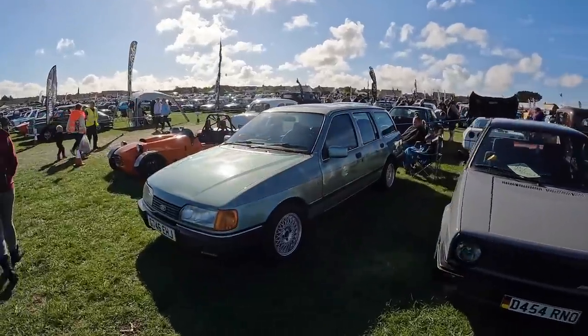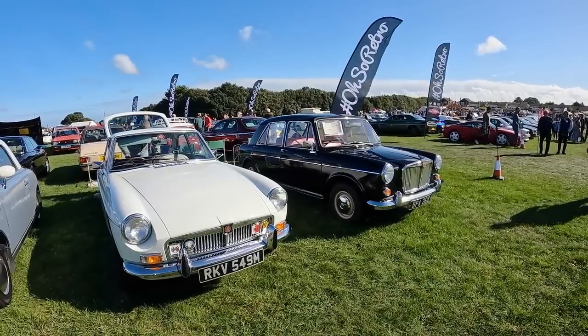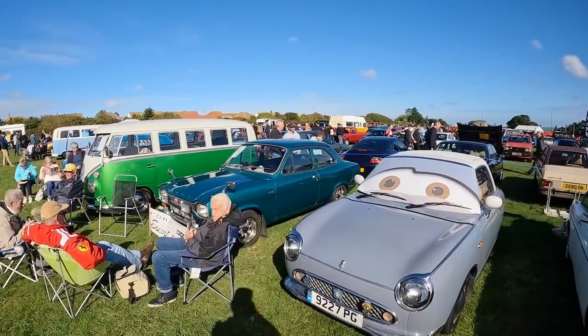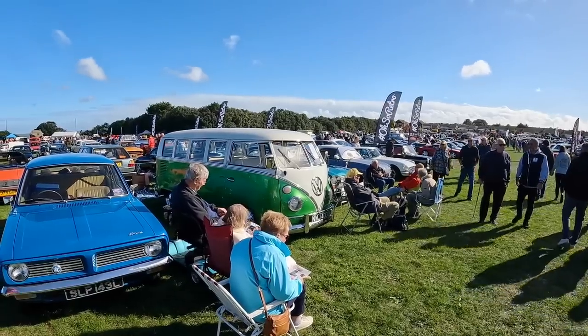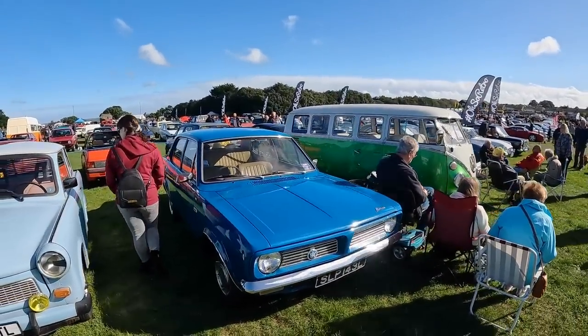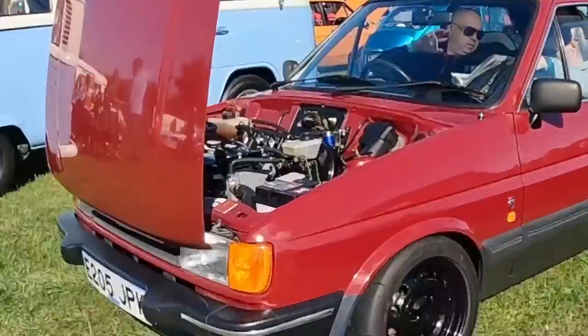Next to that, a Sierra Estate and a little Caterham kit car, a couple of old MGs over here. And a 1300 GT Mark 1. Check out the very interesting steering wheel. Another VW bus. Morris Marina, haven't got a clue. And a really cool Mark II Fiesta with Z-Tec in the bay.